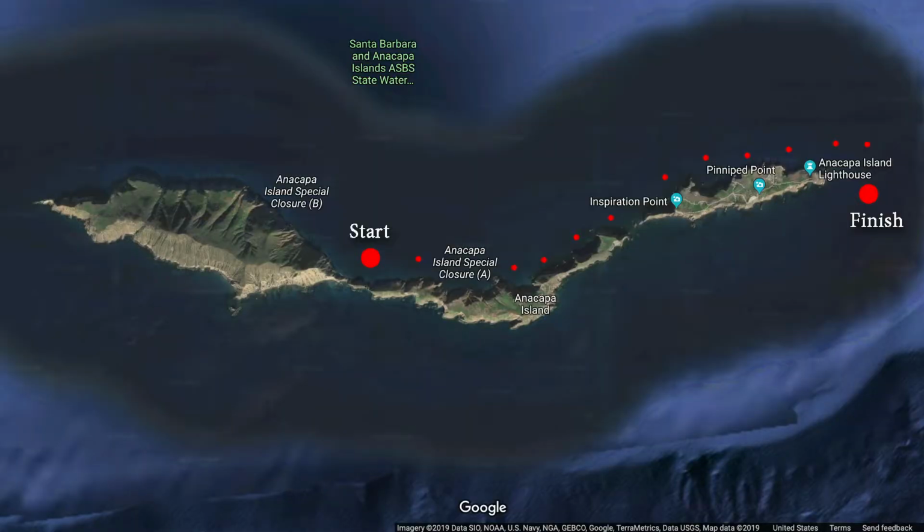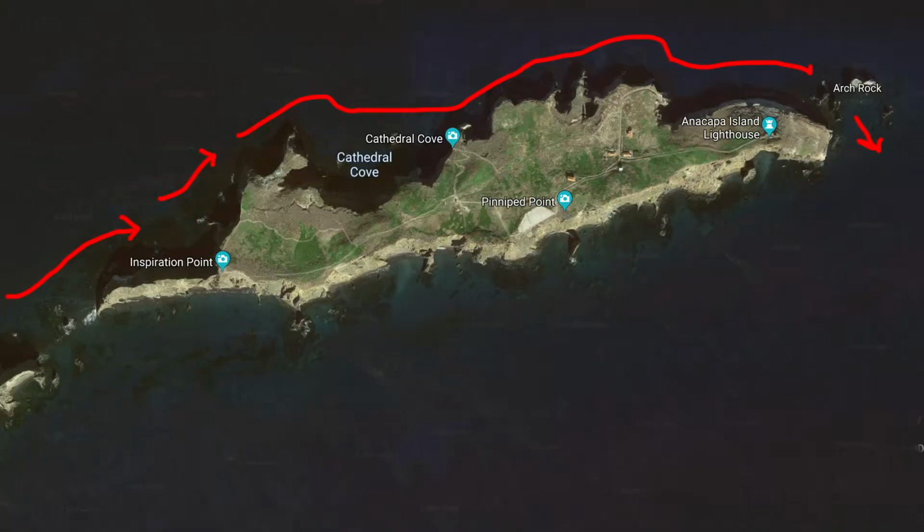Anacapa has 3 sections. We were headed to the isthmus between the most western section and the middle section. We would follow along the northern side, which is the inland side, to the most eastern point. Our ship, the Sunfish, would meet us there. There are all sorts of caves and rocks to kayak around on the way.